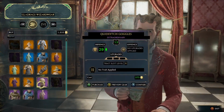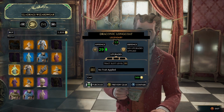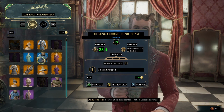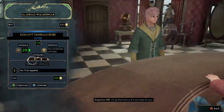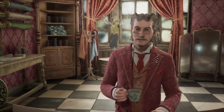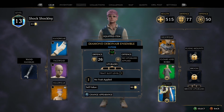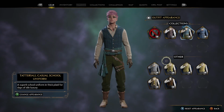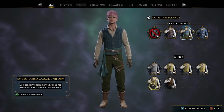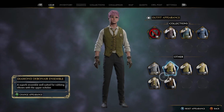End of the day, I want all the cosmetics. There, now that I've blown all my money. Can I use the appearance even though I haven't? Sure can.